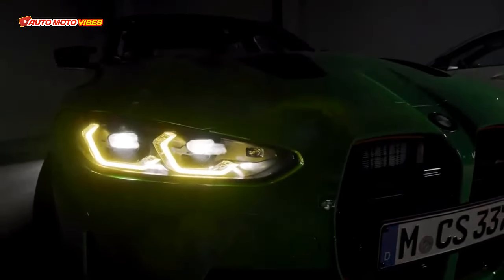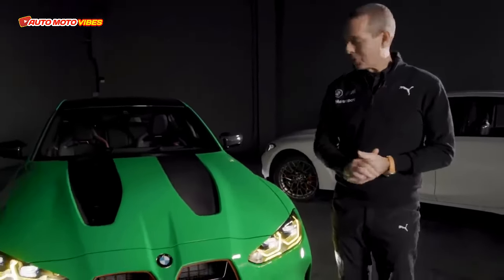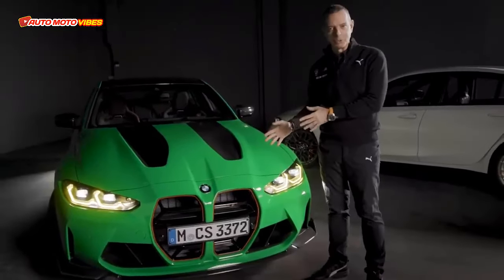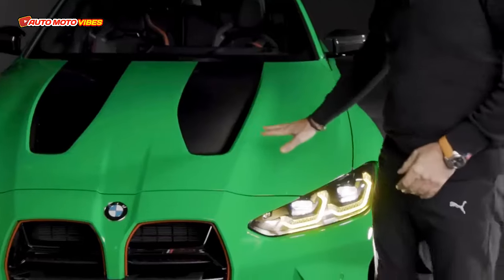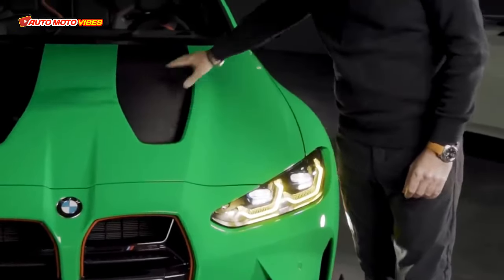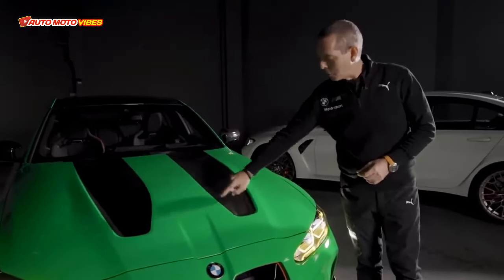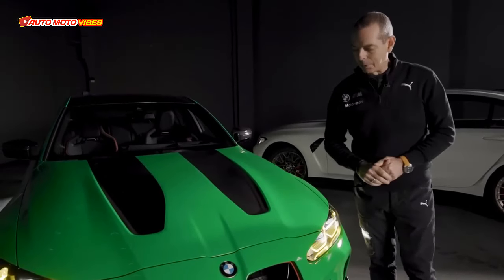Now, when you look at the front of the BMW M3 CS, the first question, of course, always is, what kind of color is this? And this is BMW Individual Signal Green, a very nice color. And if you have a closer look at the bonnet, you can also see that it's made out of carbon fiber, because we have here some structural parts that are visible. There is no paint on top of that part of the bonnet, made out of carbon fiber.